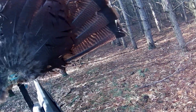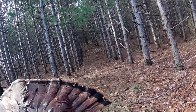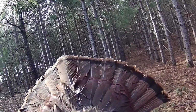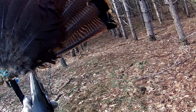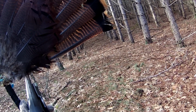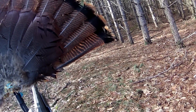But had they not come down, and you'll see in a little bit here, you'll see me shoot and run up to the turkey. But had they worked off over that hill or not come any closer, I did get lucky that one did break off and got close enough so I could kill him. Had that not happened, I could have just crawled up on my belly.